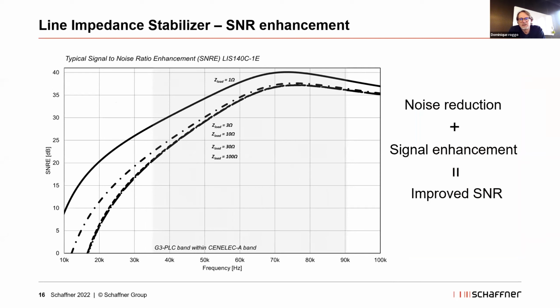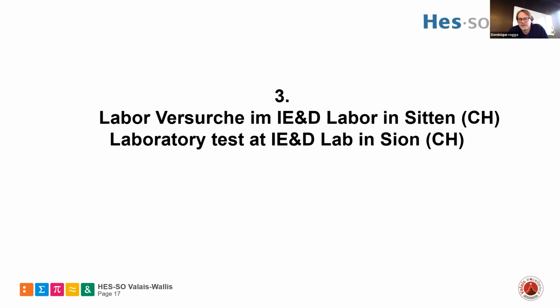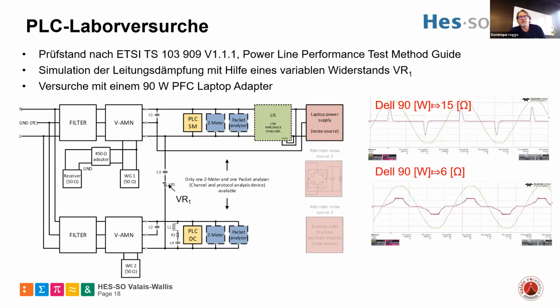If you put together this improved impedance with a filter, there is also a noise reduction. So we might cut a bit off the noise that might come from different appliances in the house. So that's the concept of Schaffner. They put that in the box, and we tested it in our laboratory.